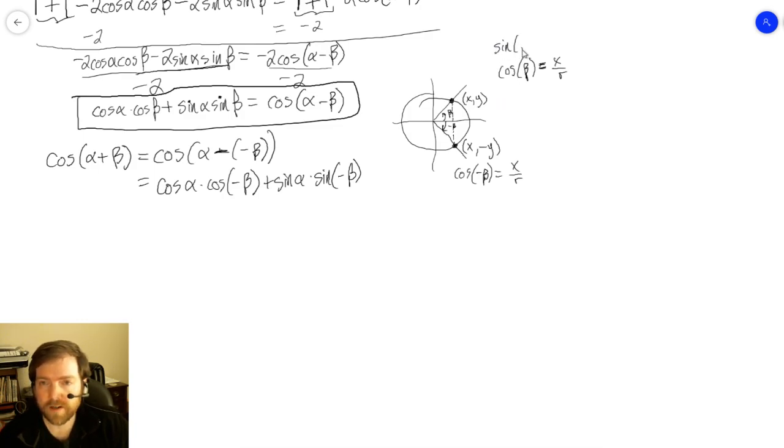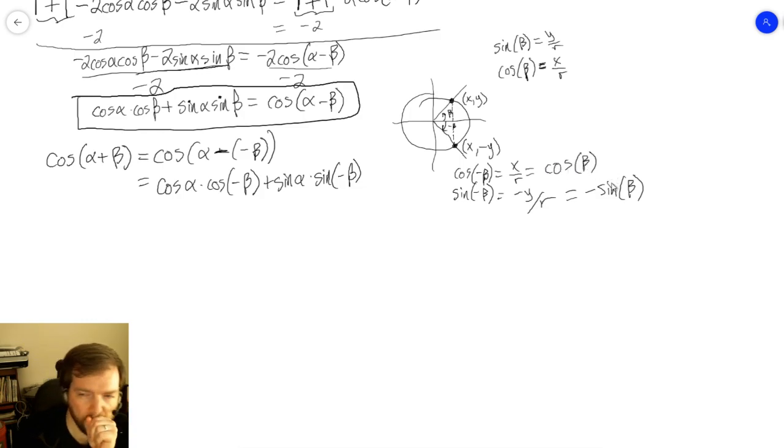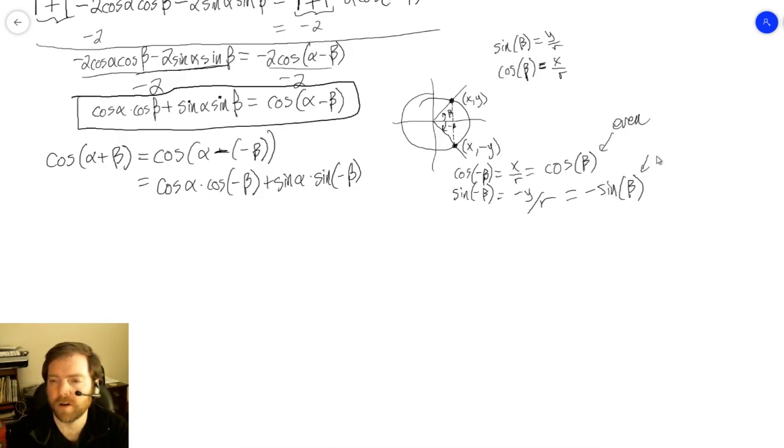If we want the sine of beta, that was y over r, compared to the sine of negative beta, well, it's our vertical distance. In this case, it's negative y divided by r. So then we compare it to what we had up here. Well, negative y over r is the same as negative sine of beta. Cosine of negative beta is x over r, which was the same as the original cosine of beta. Alright, so this forms what are called even and odd functions.